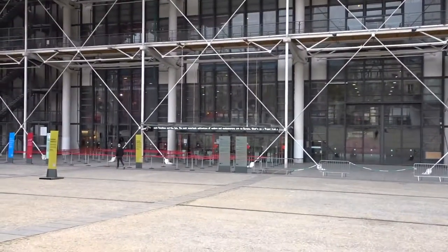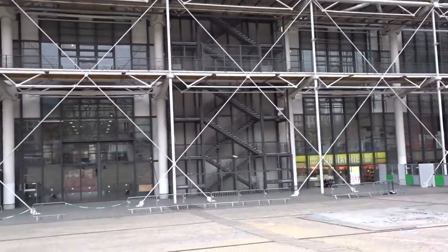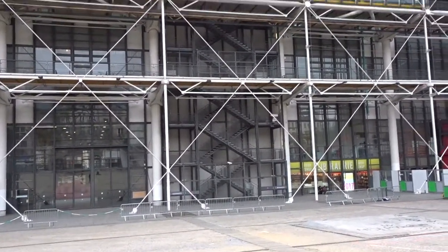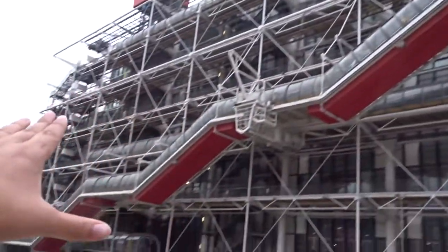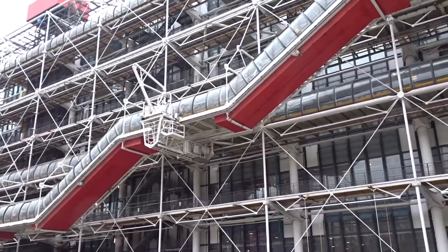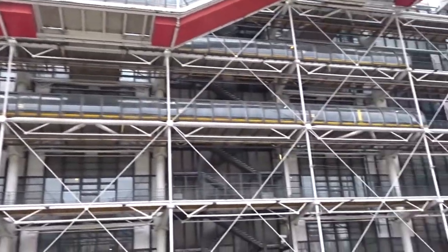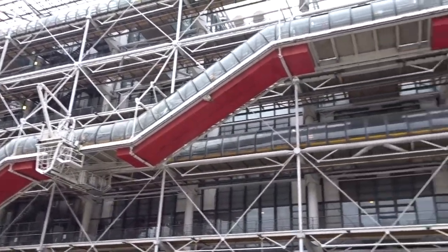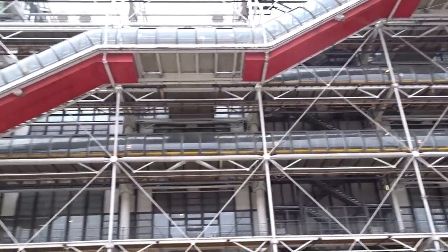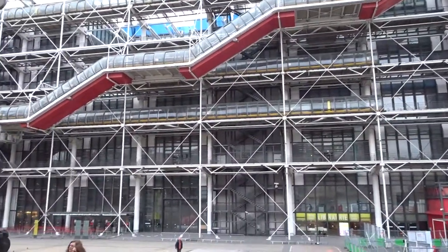It's an art building, and I just want to point out, these stairs are really cool, in my opinion, because they crisscross the same way the nets crisscross, and you got this weird thing going on here. I think it's cool. There was a lot of controversy about this when it first went up. People were like, why is this a building? And I still kind of agree with that, but at the same time, it's just so completely bizarre that I'm okay with it. Bye bye, Centre Pompidou.